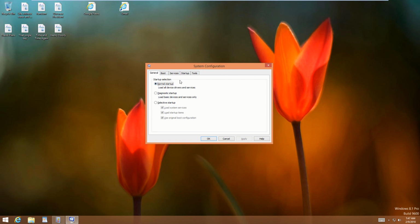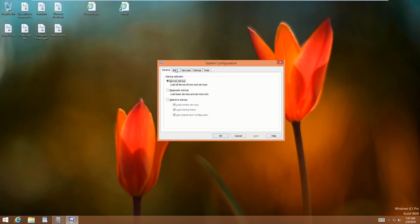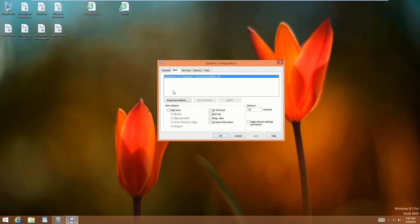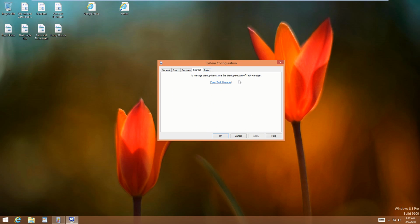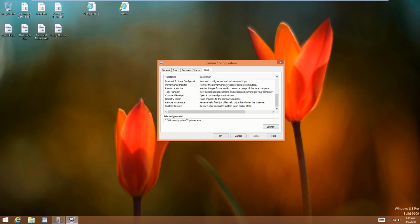And so basically this allows you to configure mostly stuff that happens on startup, your boot selection and your partitions and different things like that, and programs that start up when you turn on your computer and just different things like this.